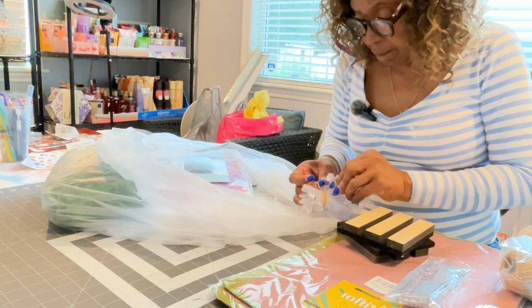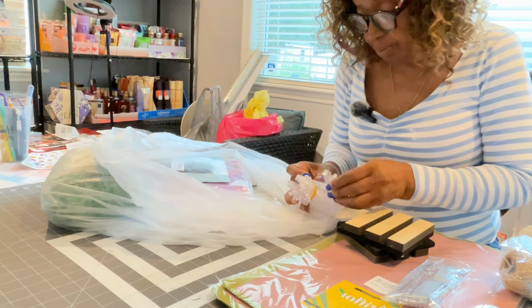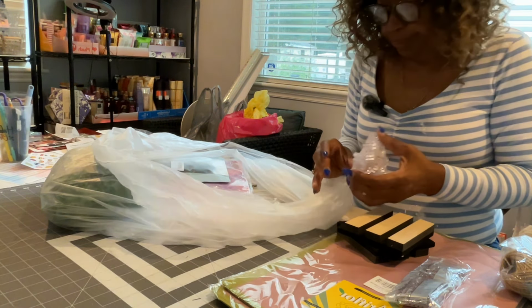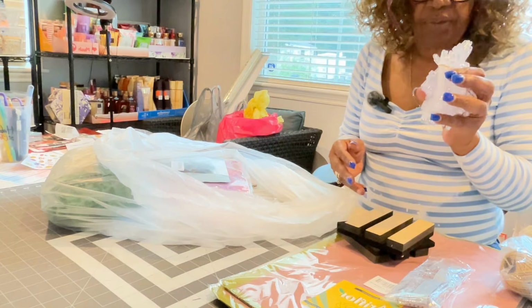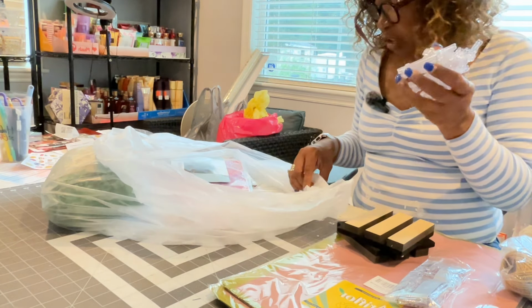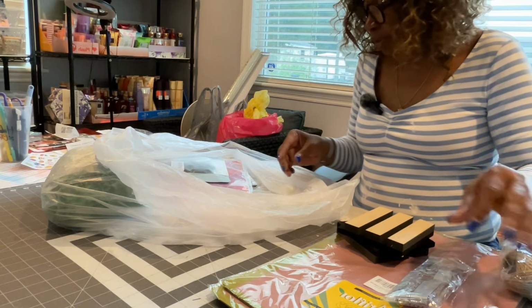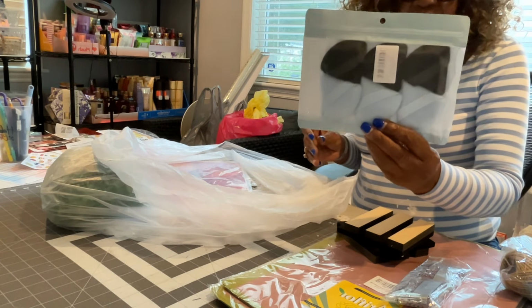I'm going out of town this week coming up to visit my daughter, and they have a Bean store too, so we are going to visit that store while we're there and see more of these.